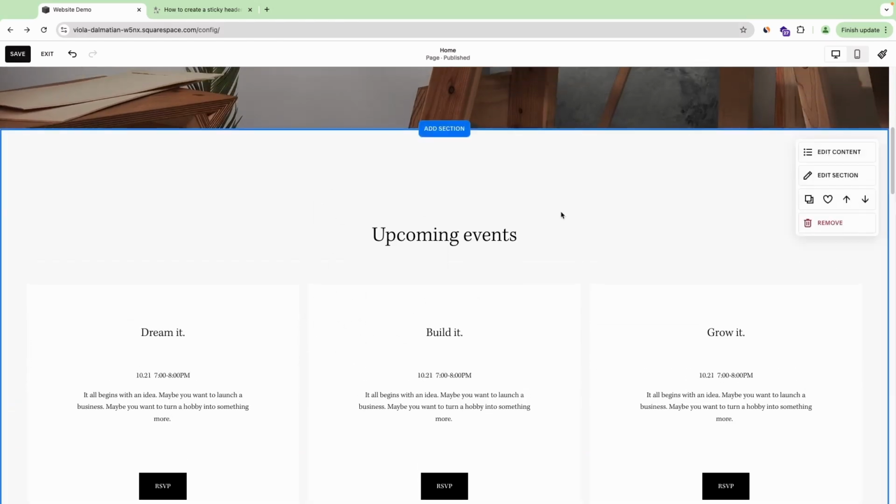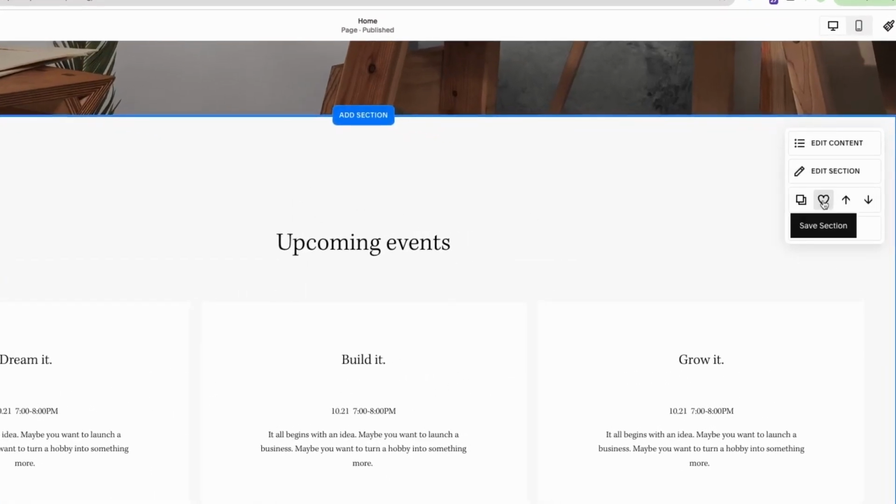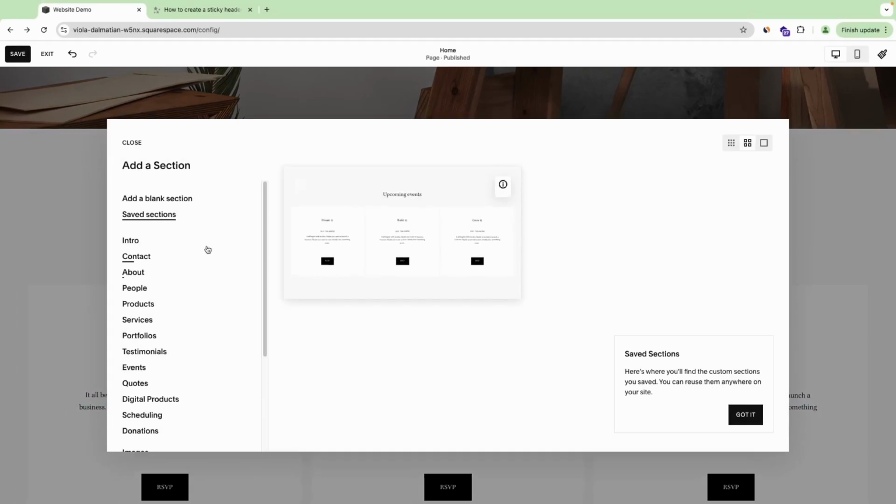Now, if you really loved a specific template, you could actually heart it and it will go to your saved section. So then you can collect basically some of your favorite templates here as you work with them. That way, when you want to grab one that you really like and use often, you can just click it there and then add that to your selection.